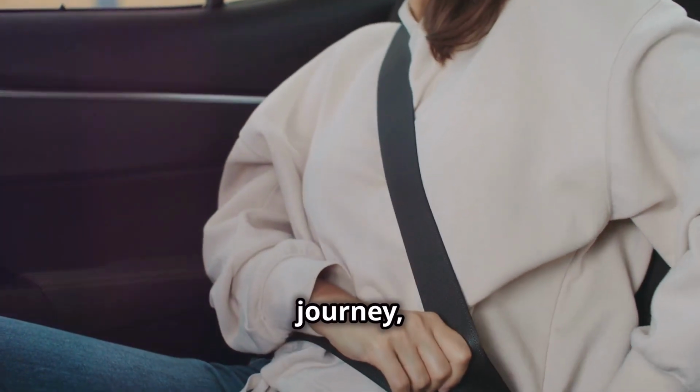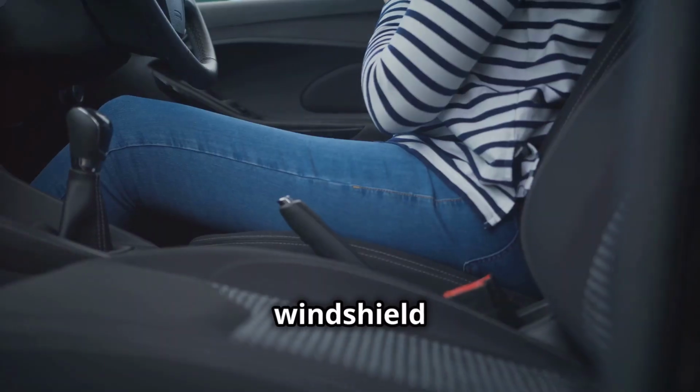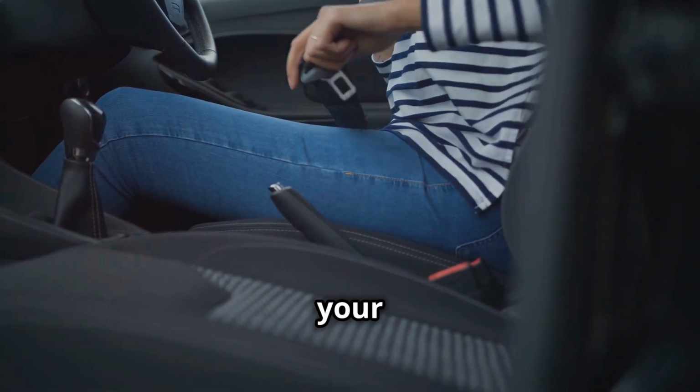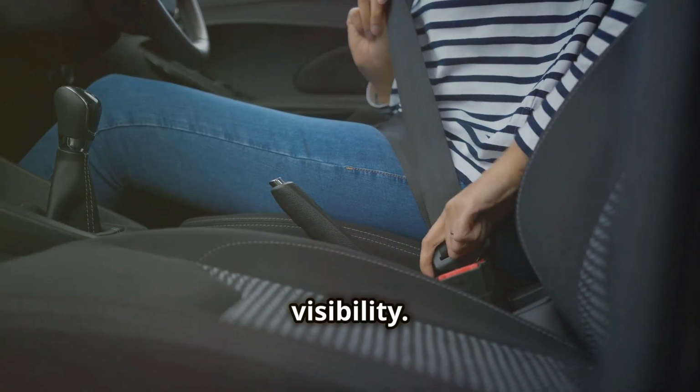Before you start your journey, ensure that your vehicle is in good condition. Check your tires, brakes, and windshield wipers. Make sure all your lights are functioning properly and that your mirrors are adjusted for optimal visibility.